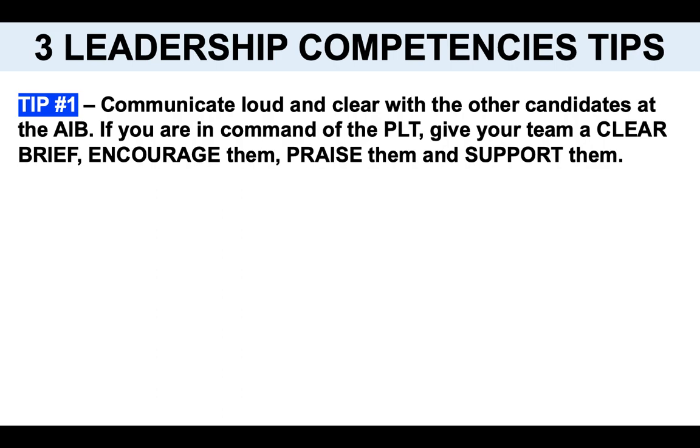So how do you brief the team at the start of the practical leadership task? Well, I recommend that you use a process which is called SMEAC. That's situation, mission, execution, asking questions, and clarification. So you start off and you say to the team who you are briefing, the situation is we are here at the Admiralty Interview Board. Our mission is that we have to get this object over to that position over there. This is how we're going to execute our mission. And then you would allocate the tasks and tell people what they are going to do.